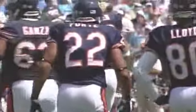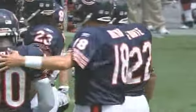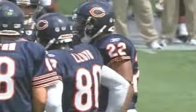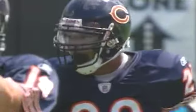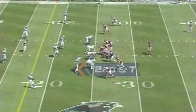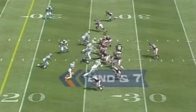If there was a knock on him coming out of Tulane, it was that he ran too high. Yeah, but here's my take. You go to a small school like Tulane, and they ran a spread offense his first 3 years there. Then they went to the zone running scheme his senior year. He exploded with over 2,000 yards and 23 touchdowns as the guy. I mean, for defenses, every week it was 11 guys trying to stop Forte, and they still couldn't do it.